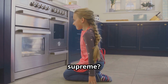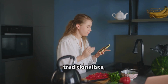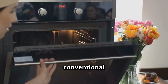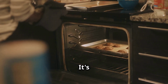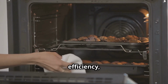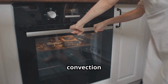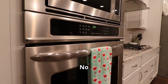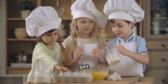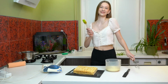So, which oven reigns supreme? Well, it all boils down to your cooking style and priorities. For the traditionalists, the budget-conscious and the slow-cooking enthusiasts, the conventional oven might be your perfect match. It's reliable, familiar, and gets the job done. But if you're all about efficiency, even cooking, and crave that irresistible crispy texture, then the convection oven is your culinary soulmate. No matter which oven you choose, remember the most important ingredient is always passion. So get in the kitchen, experiment, and have fun creating delicious masterpieces.